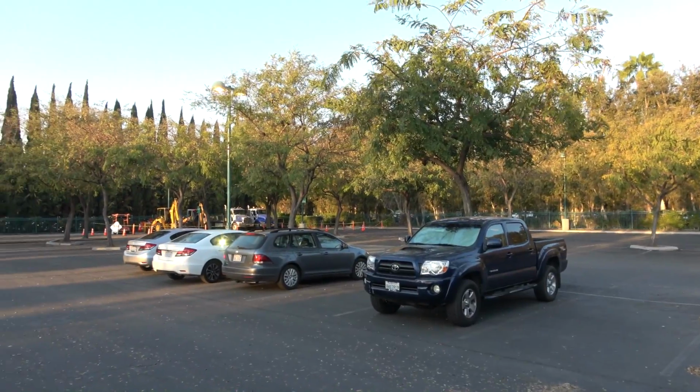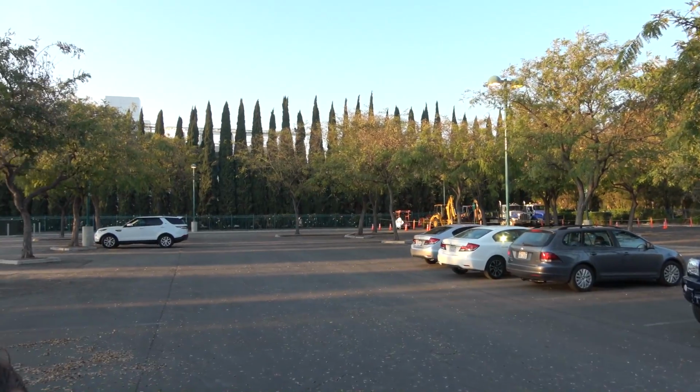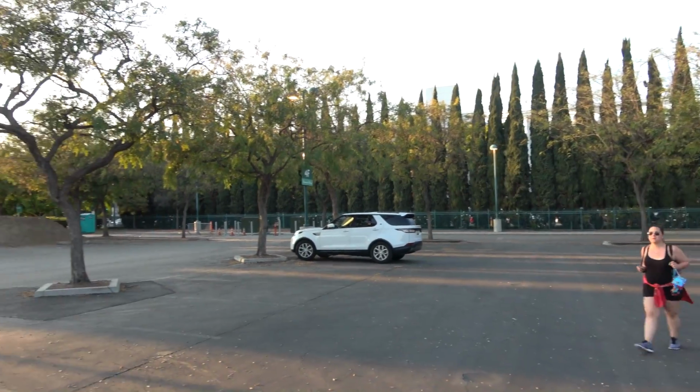And there's a look at those cars. They should not be parked there. They ninja'd those spots. Nasty parkers. But there's Liz. Hi, baby.